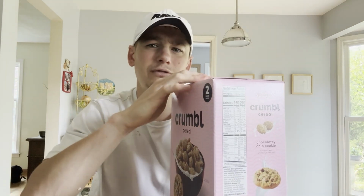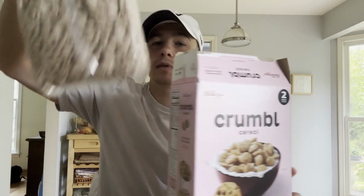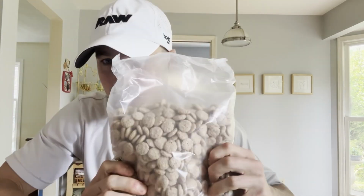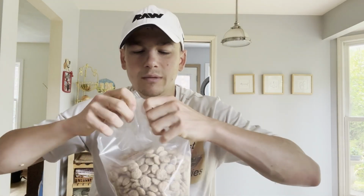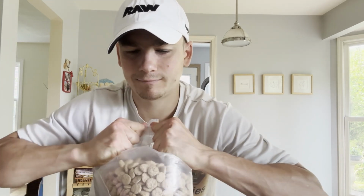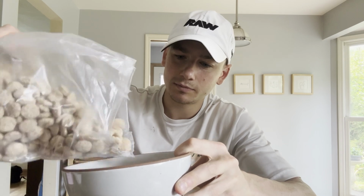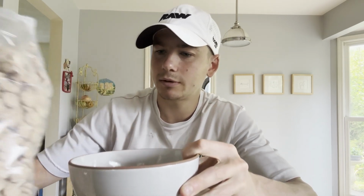All right, let's try it out. We'll try it dry first. Here's one bag. Won't be needing that. The other bag. Doesn't smell too bad. I don't want to say too much just yet, but let's just say as of now, chocolate chip Crumbl cookies are much better than chocolate chip Crumbl cookie cereal.